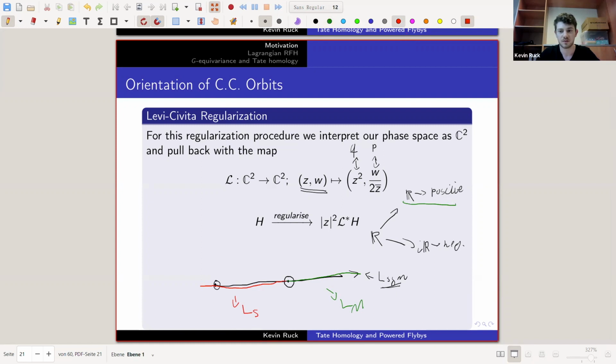I'm sorry, could you repeat maybe what are Z and W in terms of the positions of the planets, please?